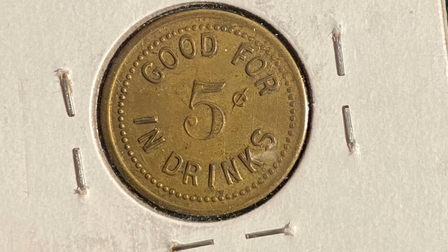And she knows I like tokens. So I lived in Chicago for a good number of years. And I believe she knows this. So this is a Paradise Club token. Good for 5 cents in drinks. Won't get you very far these days.